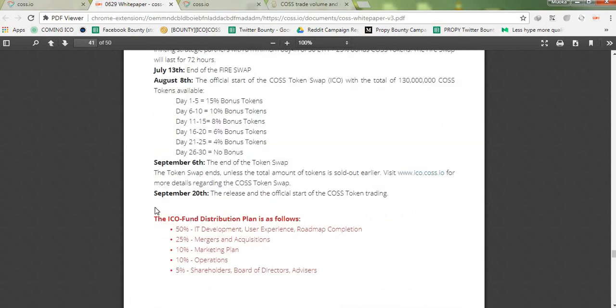Just a quick review of what the COSS project and COSS token is all about.